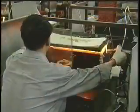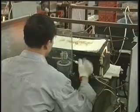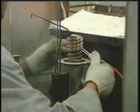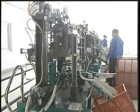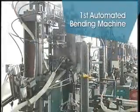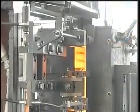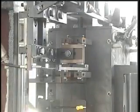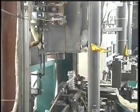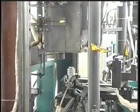The bending, once done entirely by hand, is undergoing a significant transformation that will reshape the energy-efficient lighting industry. TCP is innovating the product category with the development of the industry's first automated machine to bend the glass. This is a major milestone for energy-efficient lighting. By automating the process, TCP can dramatically increase its capacity and supply the rising demand for CFLs around the world.